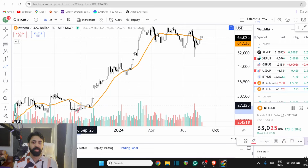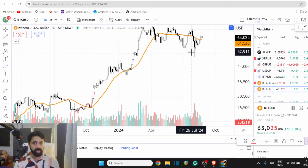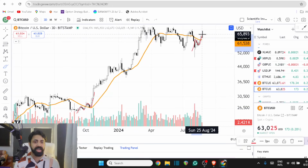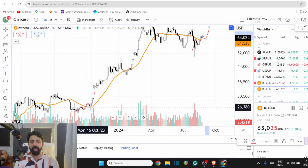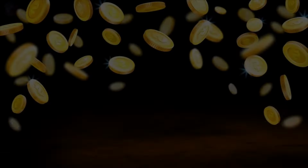When you tried breaking it out the first time, you got rejected. But then as soon as you broke to the upside, you had a retest. Then you bounced off. So you tested that, you got rejected, you broke that to the upside, now you're retesting. So that micro trend line pushing the price back up will look like this phase in Bitcoin.